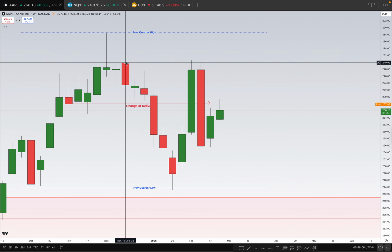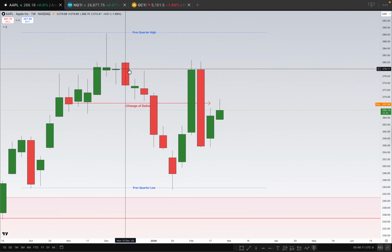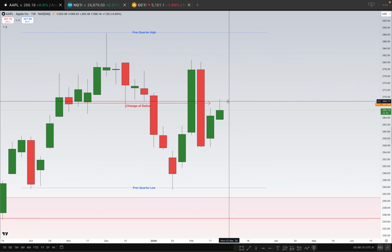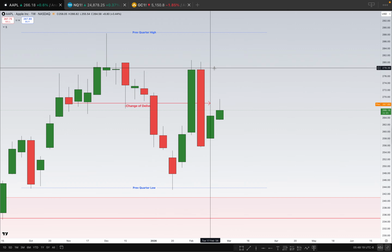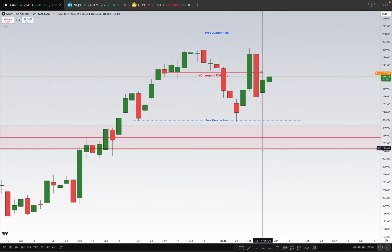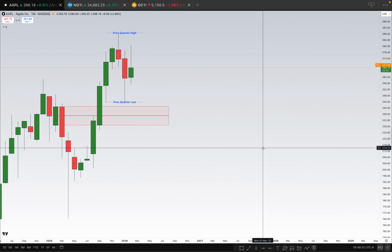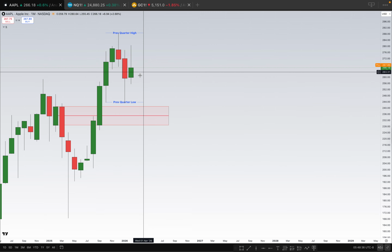We have this move here, take liquidity. We want to see if price can find some reason to get back above 280. Then we could be seeing all-time highs again. That run below quarterly low was what I didn't want to see.